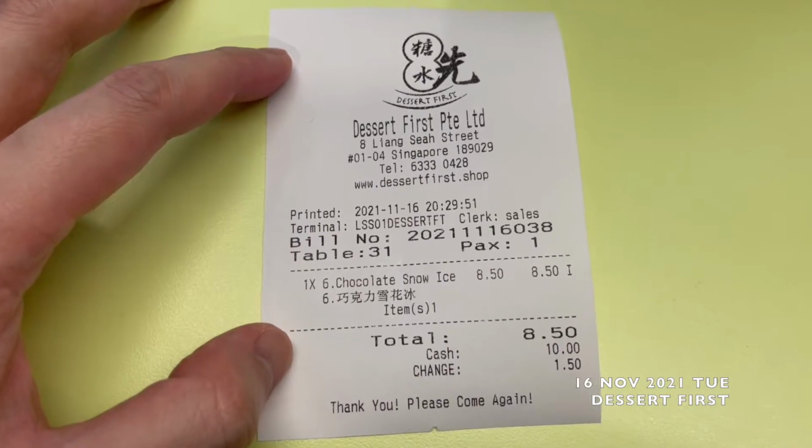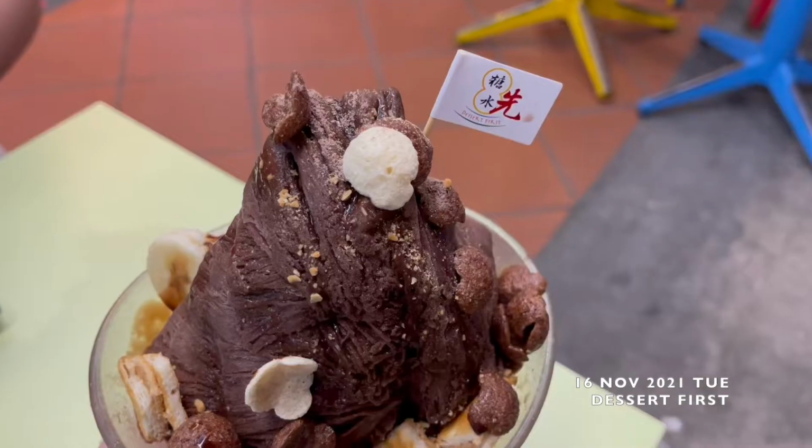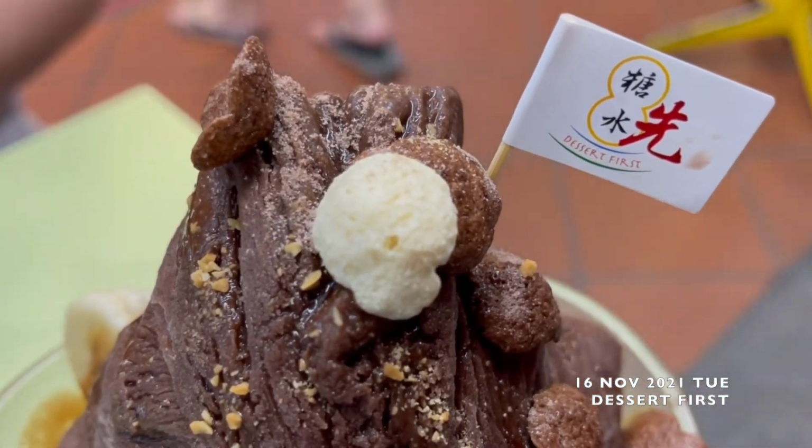Here's my order receipt, hope it will taste as good as it looks. Here comes my dessert. What do you think? Here I was smiling at the dessert before I ate it.